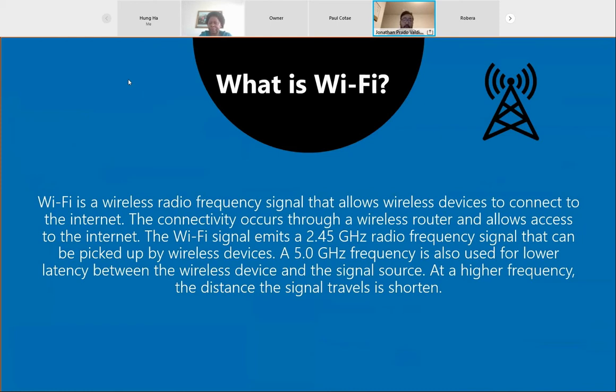A 5.0 gigahertz frequency signal is also used for lower latency between wireless devices and the signal source. At a higher frequency, the distance the signal travels is shorter. So for this experiment, I did use the 2.45 gigahertz because it is the most common wave and it travels the furthest from the two waves that are currently being used.